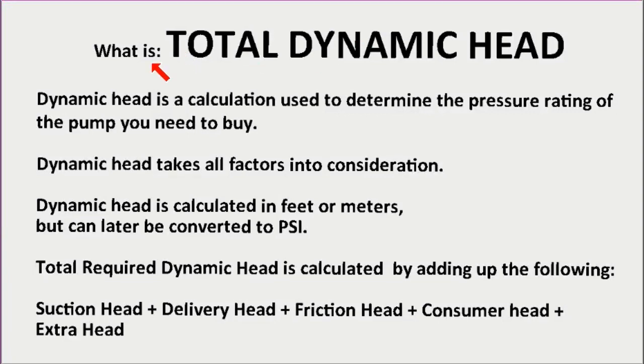Okay, now I will talk about the concept of total dynamic head. Dynamic head is a calculation used to determine the pressure rating of the pump you will need to buy. Dynamic head takes all factors into consideration. Dynamic head is calculated in feet or meters, but can later be converted to psi. The total required dynamic head is calculated by adding up the following: suction head plus delivery head plus friction head plus consumer head plus some extra head. So what does this all mean? Let's get right to it.